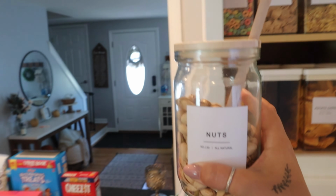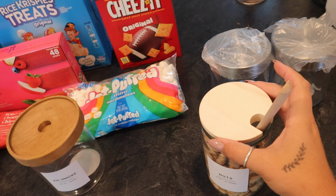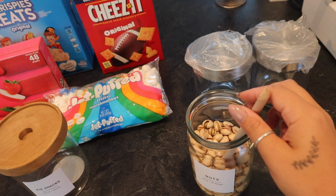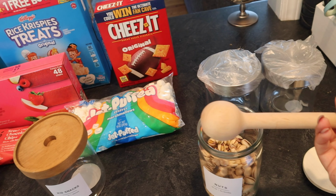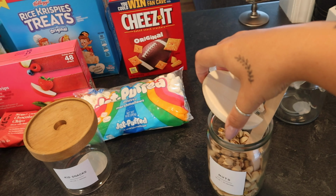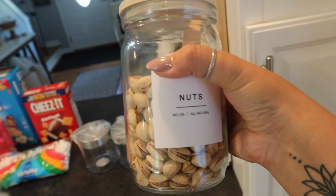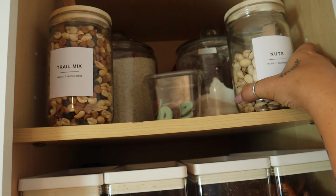They're little glass jars, and the top has a little cutout hole for the spoon that comes with it. Oh my God. I was completely obsessed, and I knew that I should have gotten three of them, but oh well, at least I picked up two of them, so we keep our nuts in here. So these go at the top.